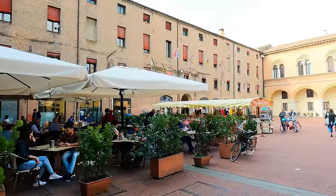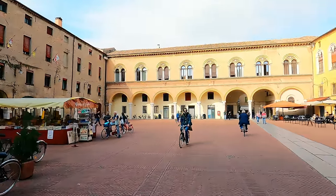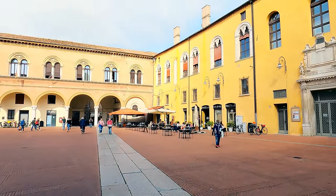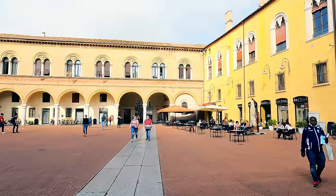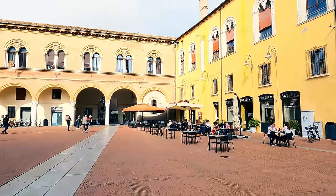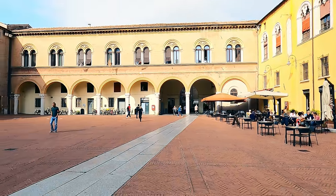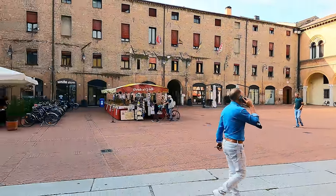Here we are in Piazza del Municipio, a beautiful square, very relaxing and very nice, with all these buildings all around and the main square here in the middle, where people are enjoying the day, sitting at the bars.